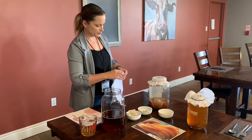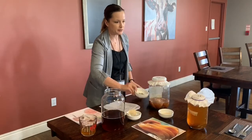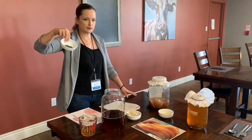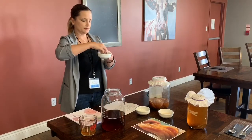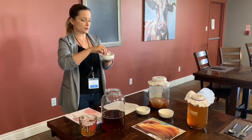So how do we actually make kombucha? One of the first things we want to do is get ourselves a tea. We have a few different teas that we can use. I have a green tea here, and you can use a loose leaf green tea. I also have a bagged green tea, a white tea, and a rooibos tea as well. Any of those would be fine.